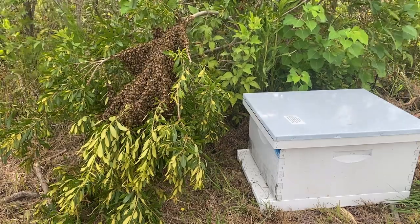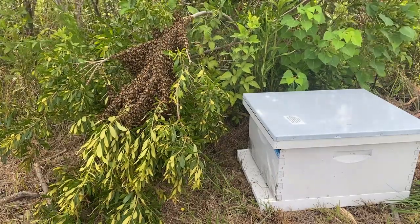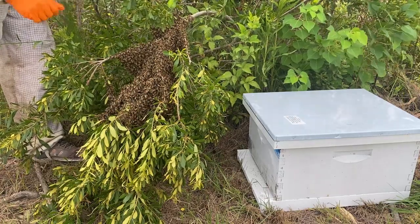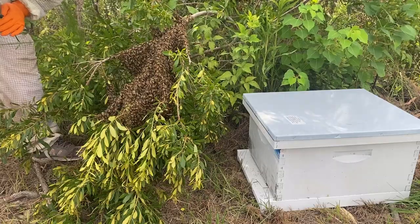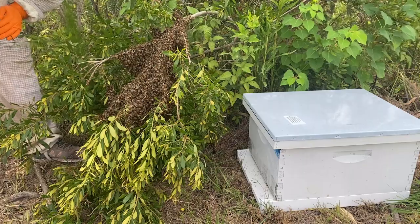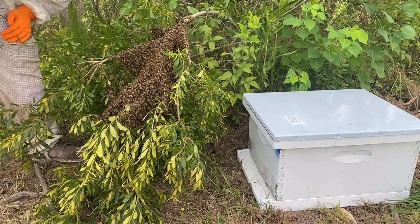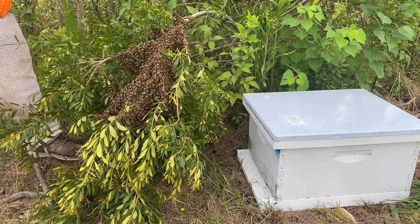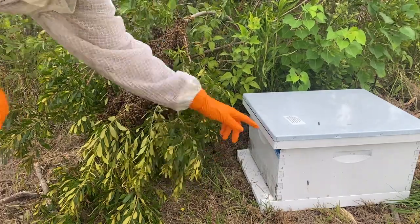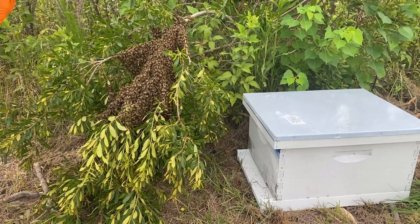Alright, so I've got the tripod set up about the best angle I can get in this light. I think what I'm going to try to do is pull this branch over and shake them down in the front of the hive. See if we can't get a good waggle. Oh, waggle dance is in my head, sorry. See if we can't get them to actually march in. It's really cool to watch. I tried to capture it on some of the other videos, and there were a couple of good marches, but I'm hoping if I shake them out just down here that we'll get a good march into the hive.